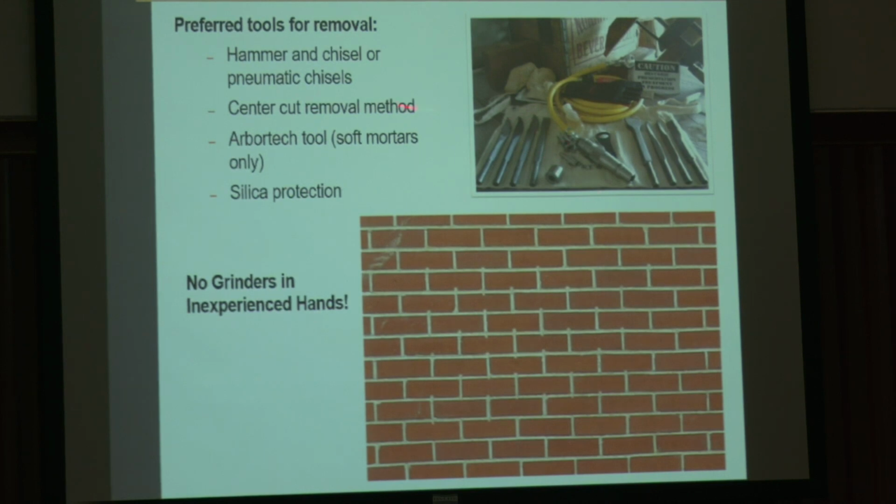They're fantastic. Center cut removal method: that's using an angle grinder, which still should only be used in very skilled hands, someone that knows what they're doing. And what you're using is a diamond blade that is about a 16th of an inch wide. So if that joint is a half inch wide, I'm not using a half inch blade, I'm using one that's much thinner. I'm going right down the middle of the joint.